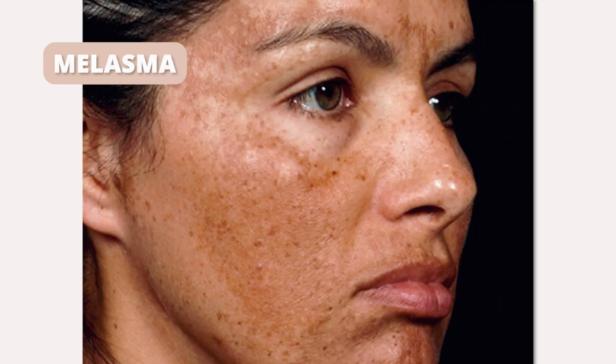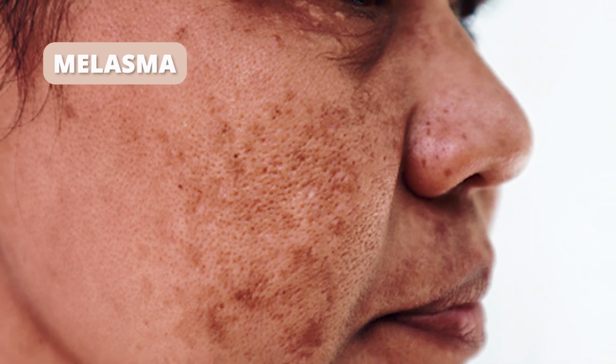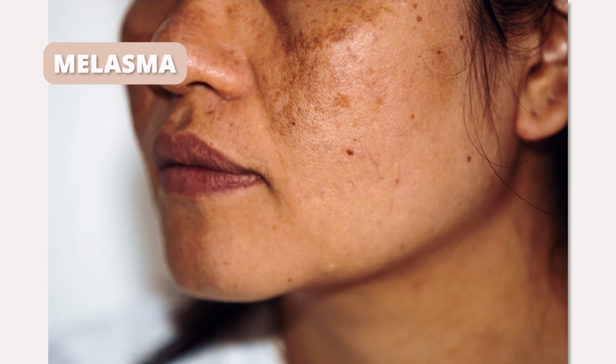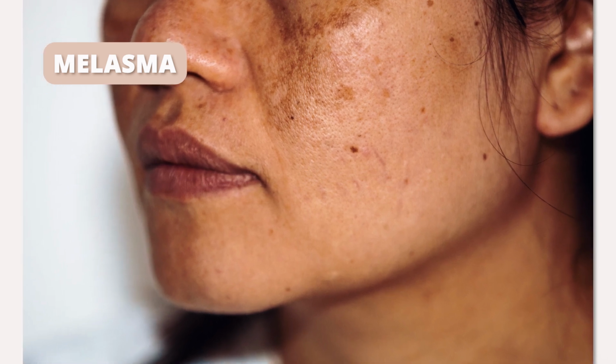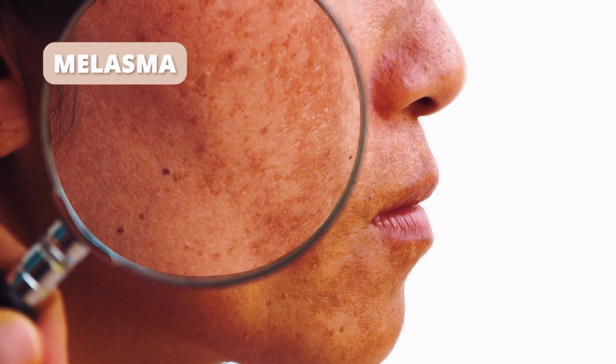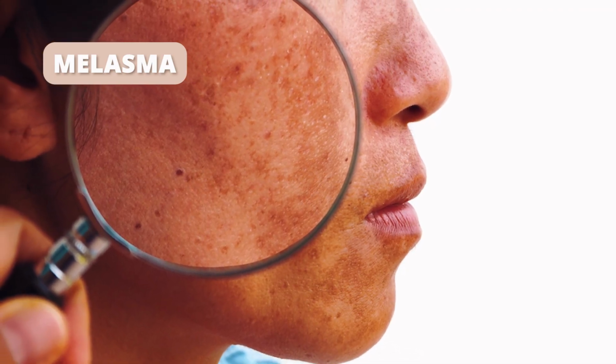And finally, melasma, also known as the pregnancy mask, is a pigmentation that is deeper within the skin, the dermis. It has been linked to hormonal imbalances and can be made worse with UV exposure, pregnancy, medications, and stress. With the correct treatments and home care, it can be reduced and maintained.